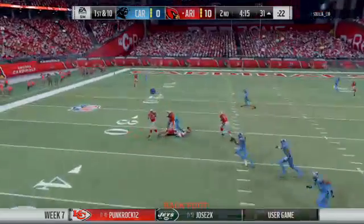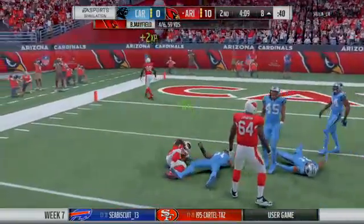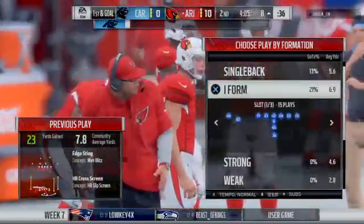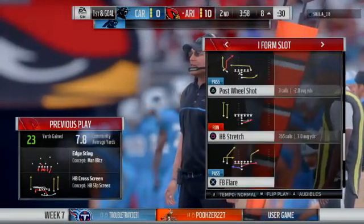They'll come out throwing here to start the drive. Oh, it's a screen pass. That's complete. And he's brought down, but not before reaching the 8-yard line. 23 yards on the play. Right after the turnover, they come out throwing. And that means it's a sudden change situation.